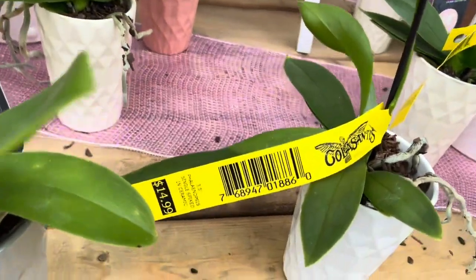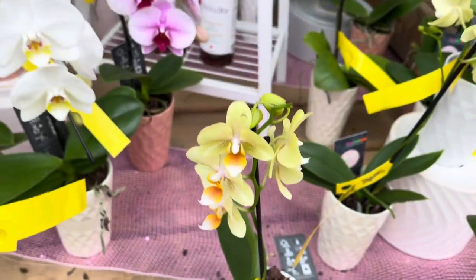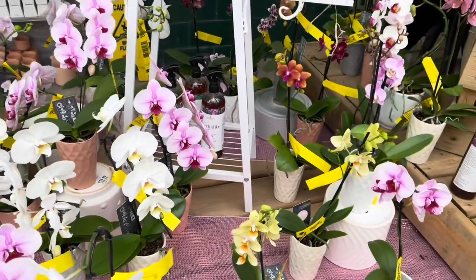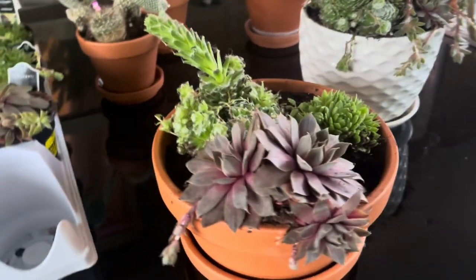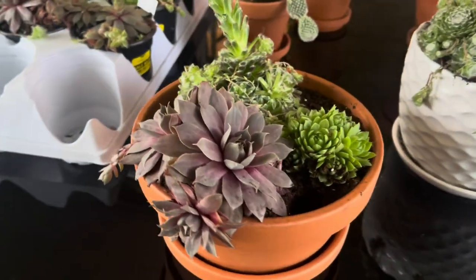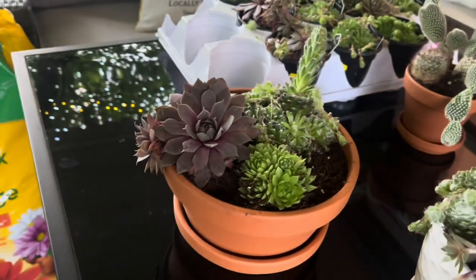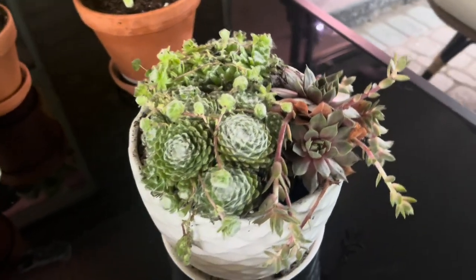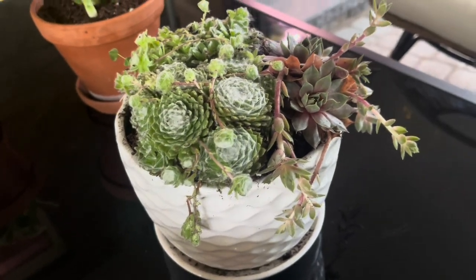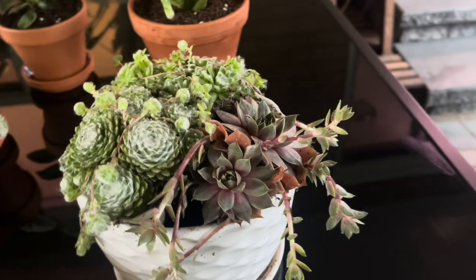Plant friends, now let's get into the haul and see what my brother picked up on a shopping tour at Colasanti's. Of course, he had to get the symphoricarpos. He mentioned that he thought about it and went back and got about 15 of these. They were priced at $1, so he's going to put them in the yard and of course make little arrangements for his patio.